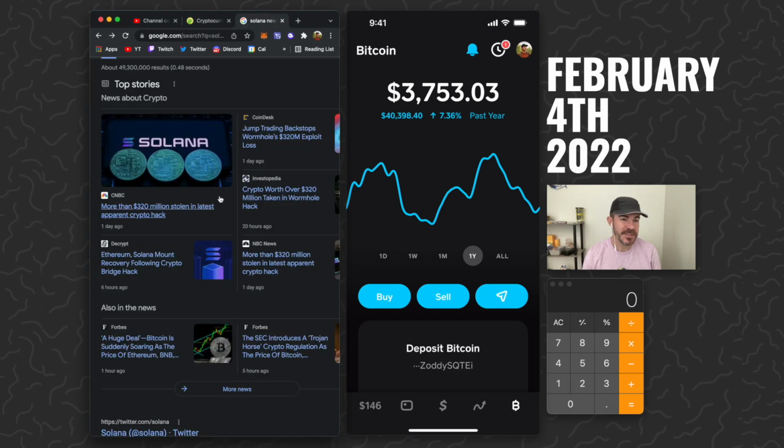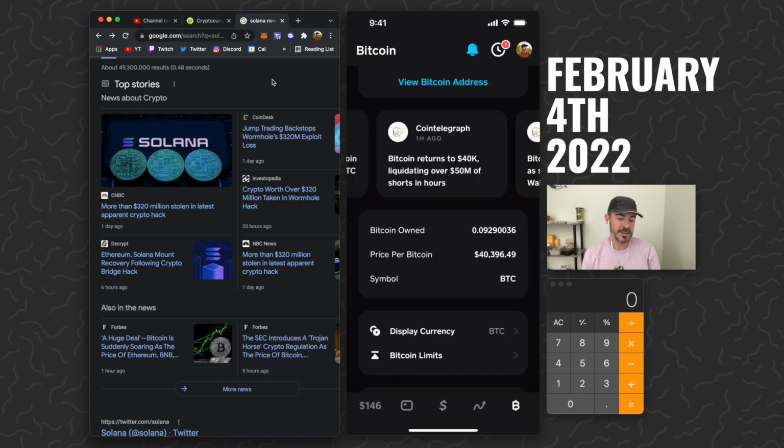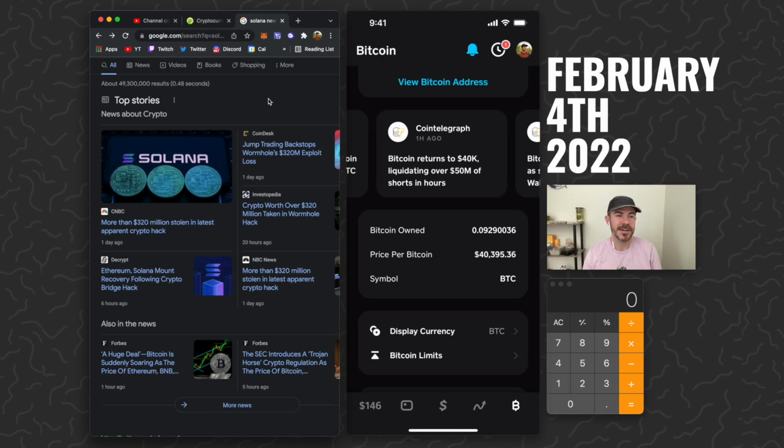In some quick news today, $320 million was stolen from a Solana ETH bridge. Absolutely crazy. I think it was like 80,000 ETH or something like that. Bitcoin returns to 40K, liquidating over $50 million of shorts in hours. You already know, I don't suggest doing shorts or longs or leverage trading or anything like that. Just keep a simple dollar cost average. That's what we do here.